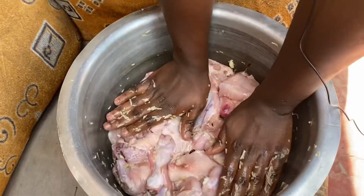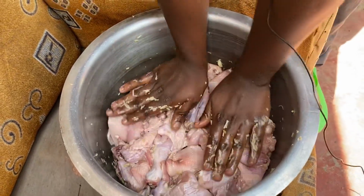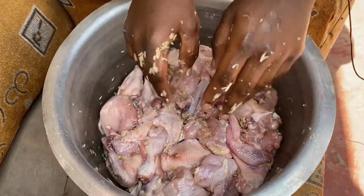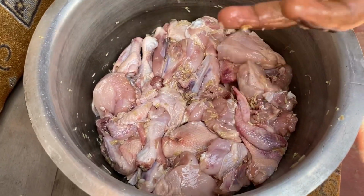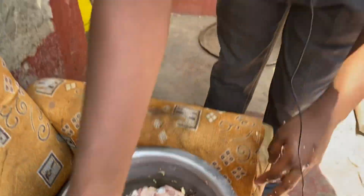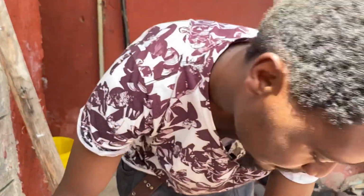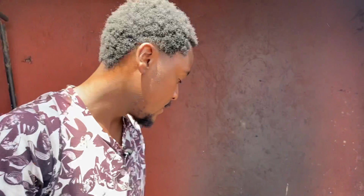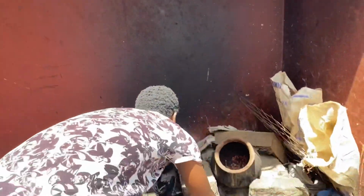Voila. It is ready. Now you let it sit for about 10 minutes so that the flavor enters inside. The meat can get marinated well. So you can cover it for about 10 minutes. As we wait, we can prepare the fire now.